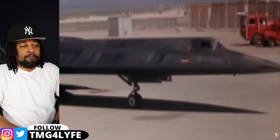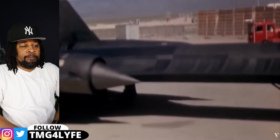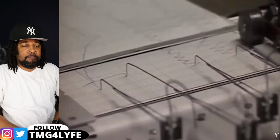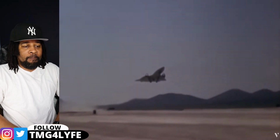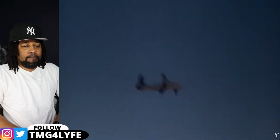Polygraph tests have also played a role in shaping public perception of Lazar's story. Lazar has undergone several lie detector tests, some of which he has passed. While polygraph tests are not infallible and their results are not always admissible in court, passing these tests has bolstered Lazar's credibility among some supporters. They argue that if Lazar were lying, it would be unlikely for him to consistently pass these tests.